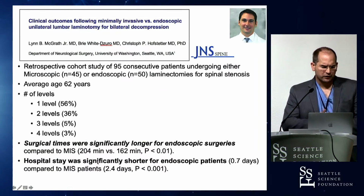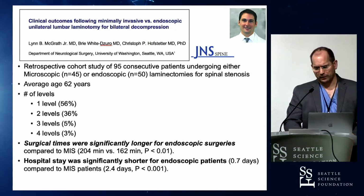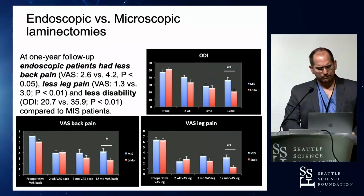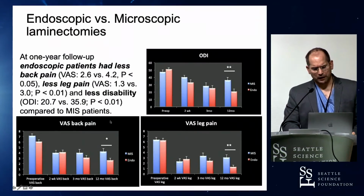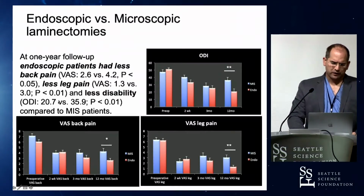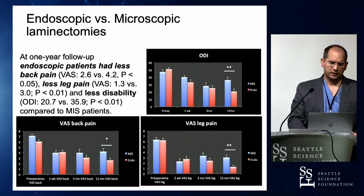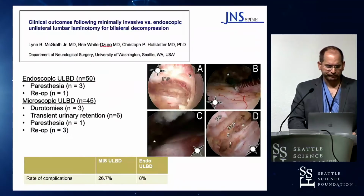We looked at endoscopic lamis at our place. We enrolled 95 patients. Here are the different levels. Learning curve, right? So the operative times were much longer in the endoscopic ones versus the microscopic ones. However, the hospital stay was much shorter with the endoscopic ones. So it's better for the patient, more work for the surgeon. And to our surprise, the back pain and the leg pain outcomes at one-year follow-up were actually better with the endoscopic ones versus the MIS. And again, we can talk about that. Interestingly, that was the beginning of our learning curve. Those were the first 50 endoscopic lamis we did, and they did better than the MIS lamis that we've done thousands of. So that was kind of surprising.